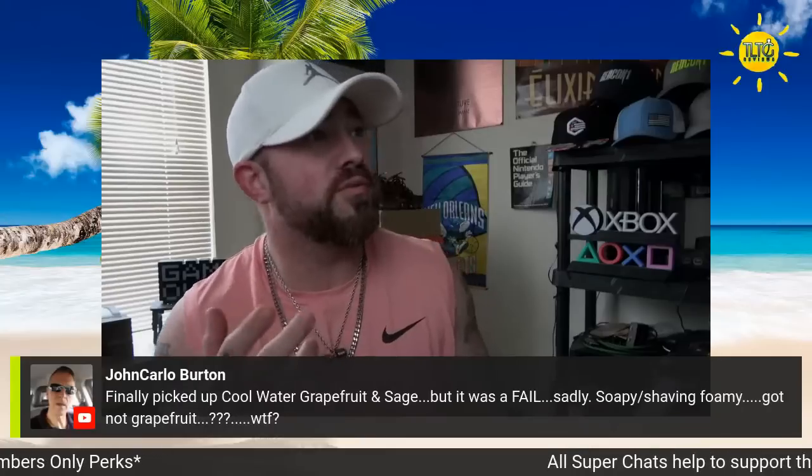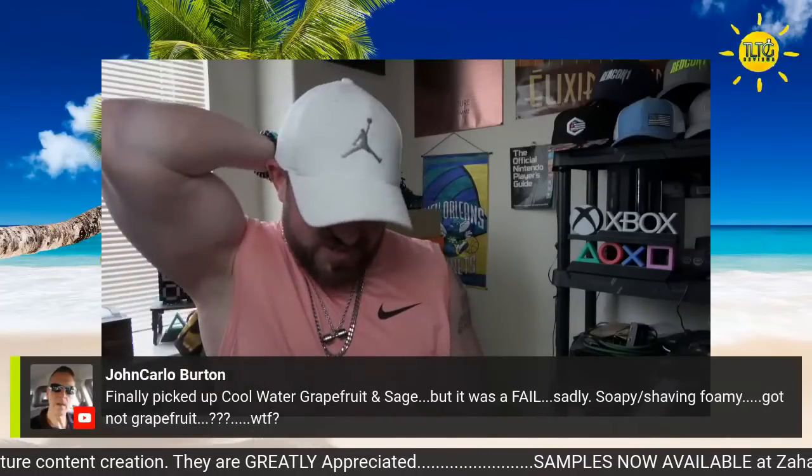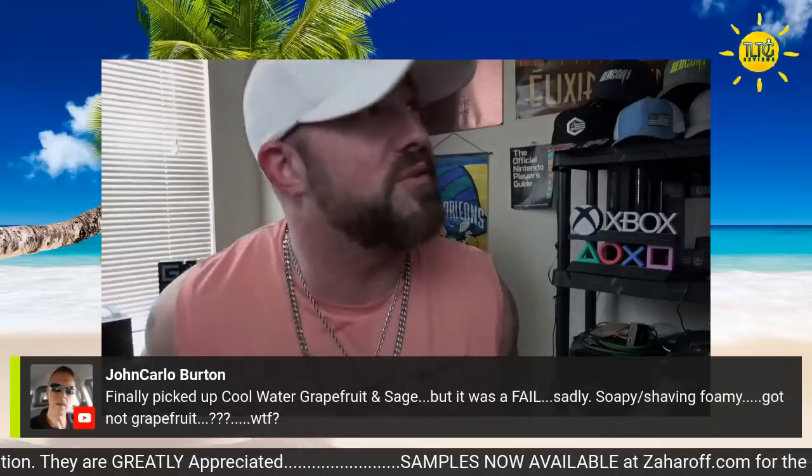Finally picked up grapefruit and sage, but it was a fail. Ooh, shaving foam. You get shaving foam from that? Got no grapefruit. It's a creamy grapefruit. What is wrong with you, John? You sure you bought grapefruit and sage and not some different fragrance? That's not what I get from it at all. I mean, to each their own. You could smell dog shit when you spray it.